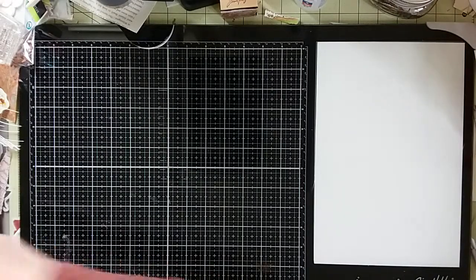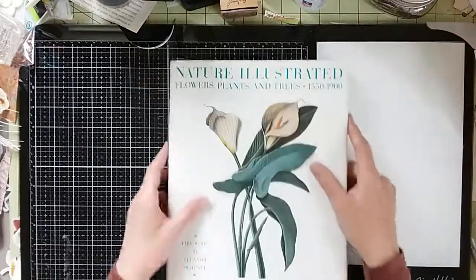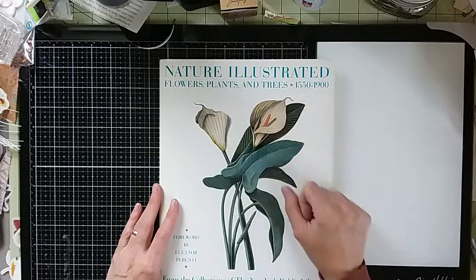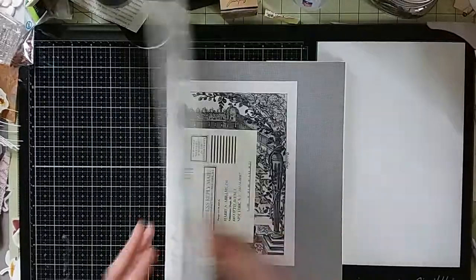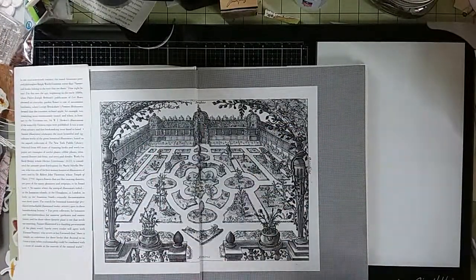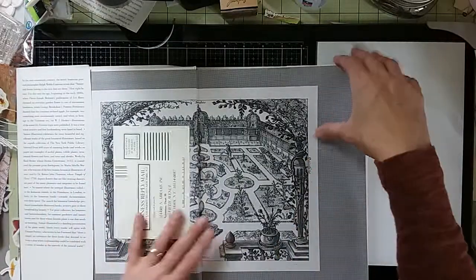And moving on, now these are the books that are me. The Nature Illustrative Flowers, Plants, and Trees, 1550 to 1900. And this is, ooh, look at those end pages. That is really pretty. I don't know what that is. It just came in the book.